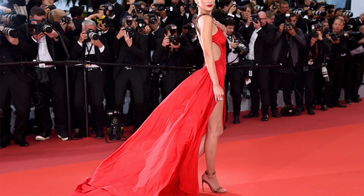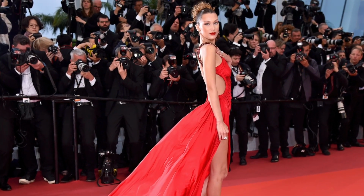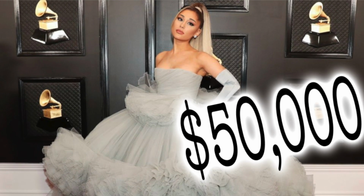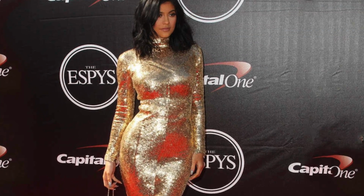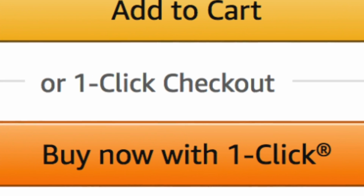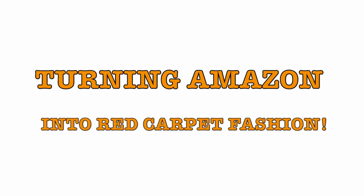Ah yes, celebrity red carpet fashion. So fabulous, but also so expensive. So how do you get the red carpet look when you can barely afford regular carpet? Just a little bit of one-click ordering, and a little bit of broke bitch magic, of course.